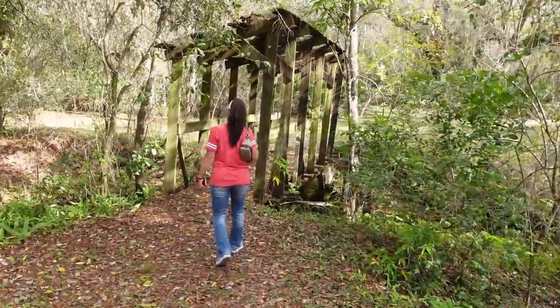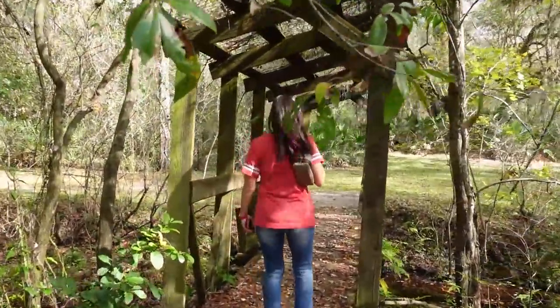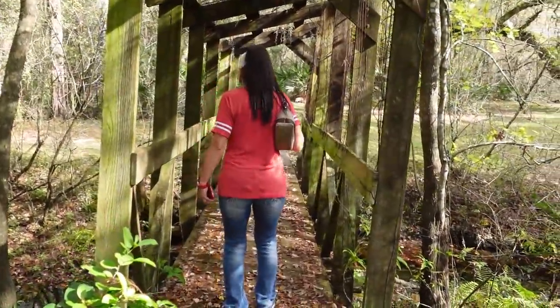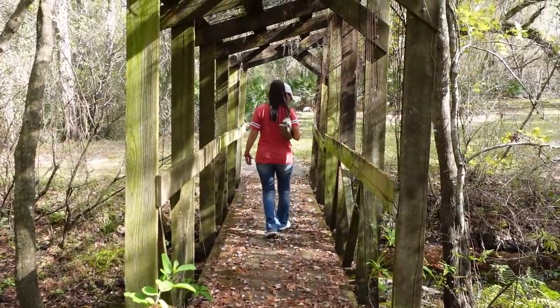Across the rickety bridge. If she makes it, then I'll go. Well, don't jump on it. That's just not smart. Yeah, test it while you're over the water. That's a good idea.